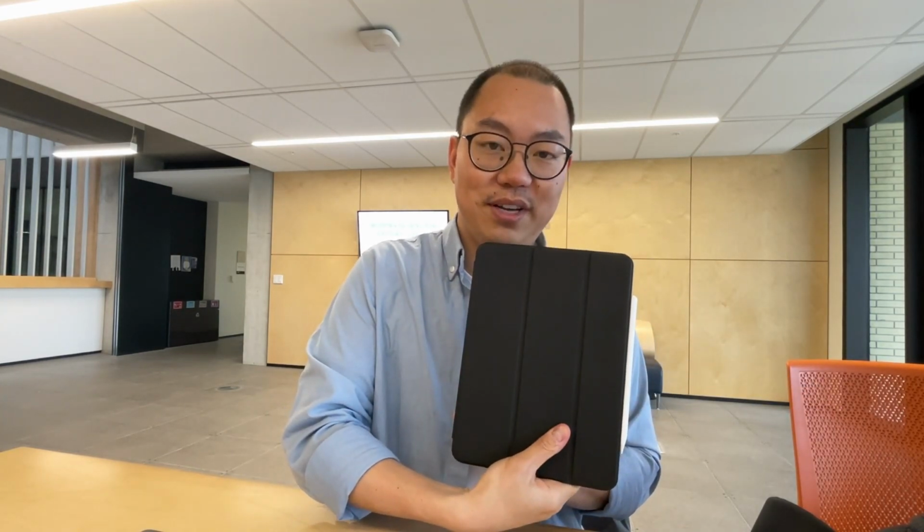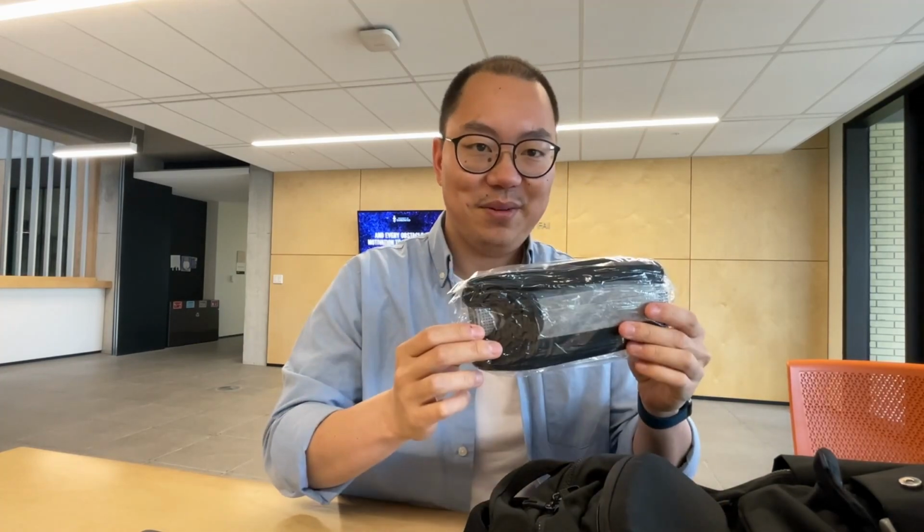But this is definitely a pretty good secondary device if you're looking for one. So those are the main two devices that I have, and then the rest of the bag pretty much is little things that I carry around, mostly accessories. In the top pack right here, I have a bunch of COVID masks.